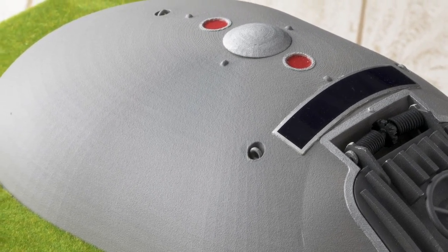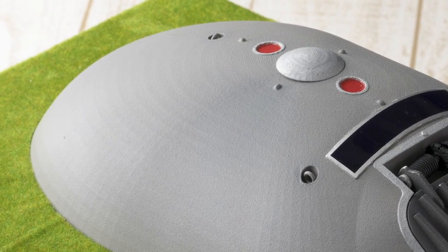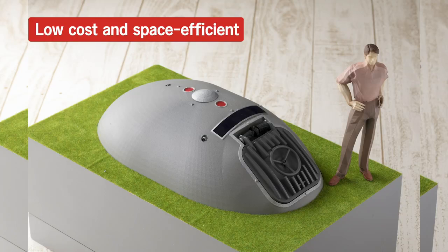All you need is the approximate space of a parking spot, and it is easy to build, low cost and space efficient. This shelter is composed of general aerated concrete. In addition to this, by covering over the interior and exterior of the shelter with polyurea resin, it enables you to have a fully waterproof structure.